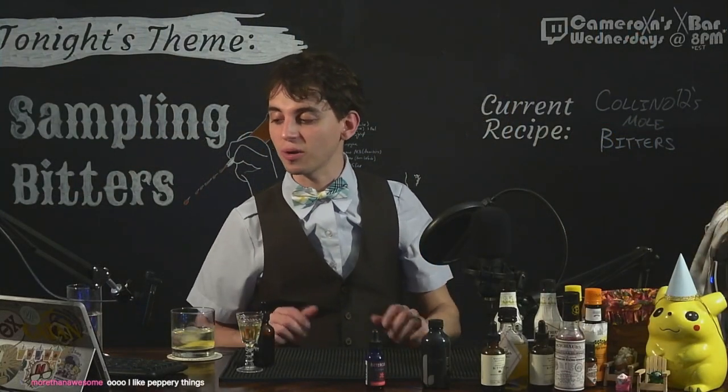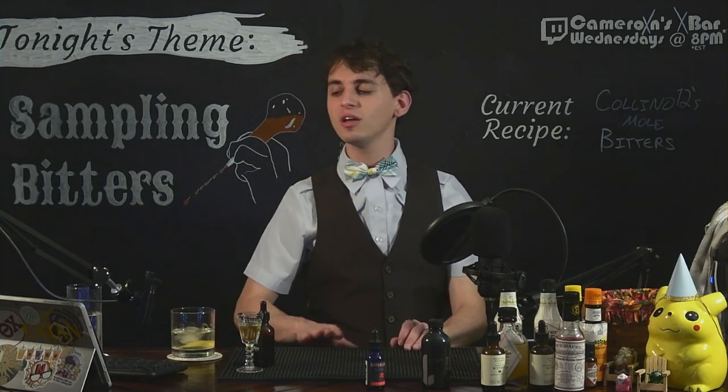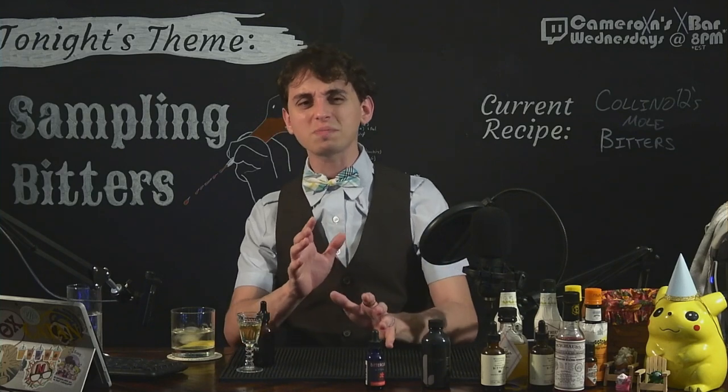I forgot to switch the angle for a second there. It is very prominently a pepper, and I want to say it's an ancho chili pepper. It's chili powder. It's very, very chili peppery. In terms of the notes I'm getting, it's got a hint of that baking chocolateness. There's also something almost vegetal in there. It reminds me of the taste of a gourd, almost pumpkin-y.